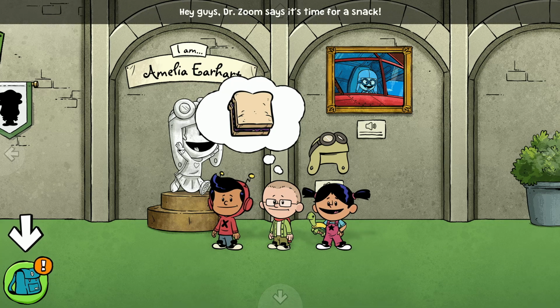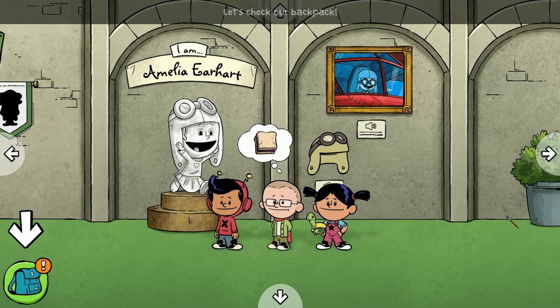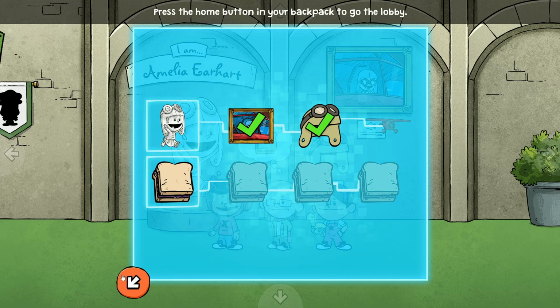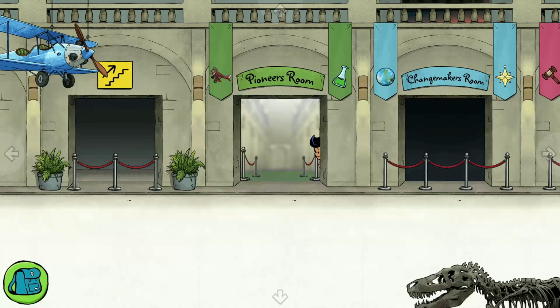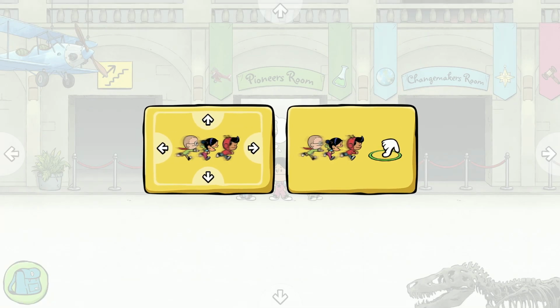Hey guys, Dr. Zoom says it's time for a snack. Let's check our backpack. Ooh, a new mission in the kitchen. Jelly sandwiches. Dr. Zoom approves. Let's go back to the lobby and find the kitchen. Press the home button in your backpack to go to the lobby. Use any of these buttons to move us around.